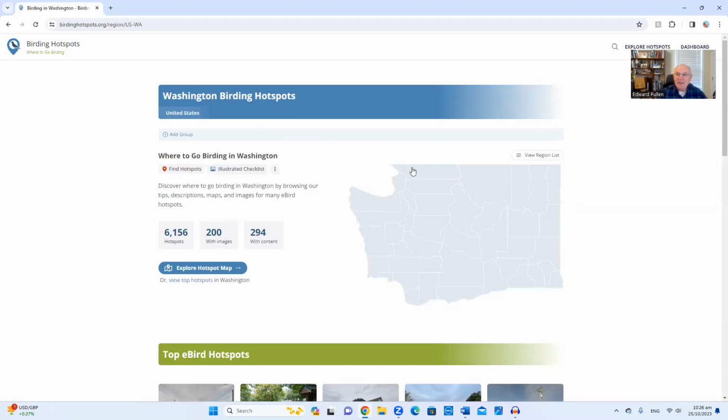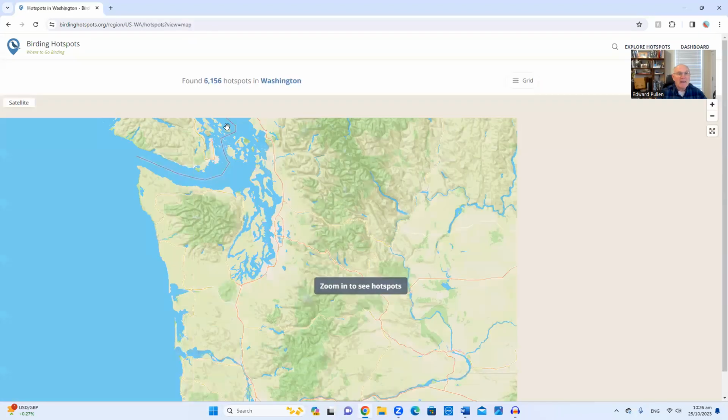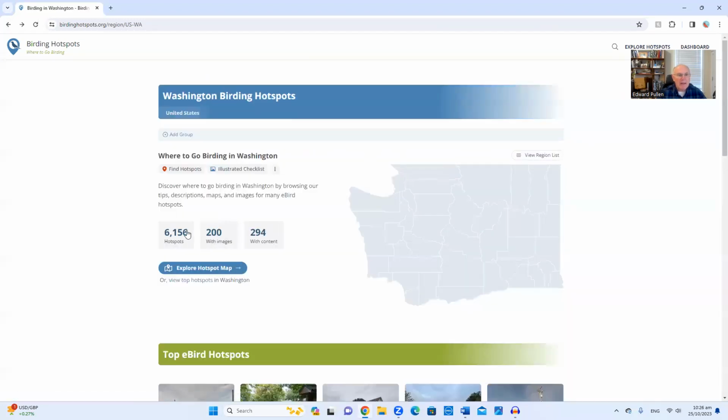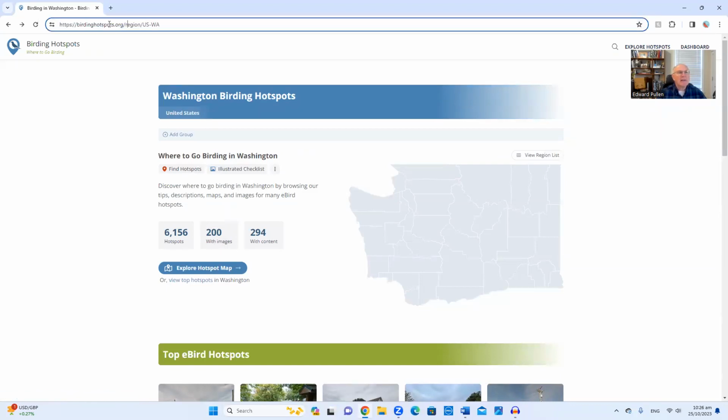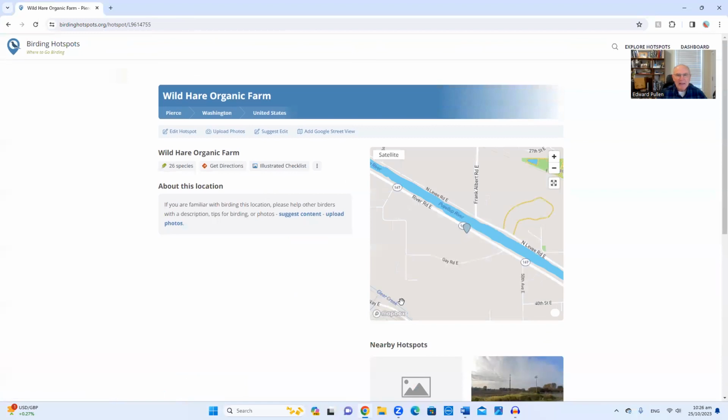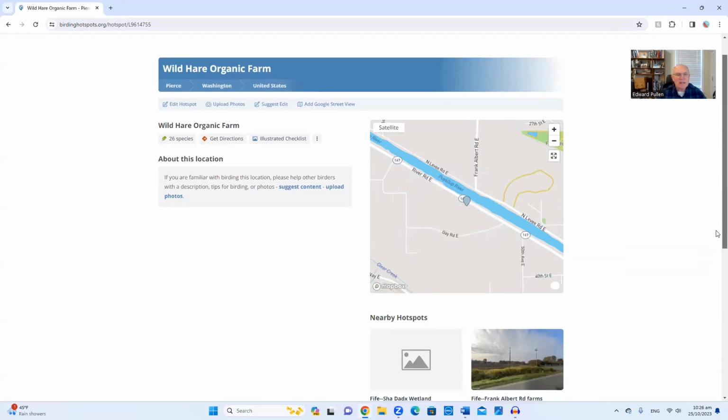So basically, you navigate to the hotspot. You can find it in lots of ways. I'm just going to go to find hotspots. I'm just going to go back and type in the name because that's the fastest way to show you how I want to do it. So I'm just going to type in the Wild Hare Organic Farm in Puyallup. So basically, this brings you up to the page on the website for that farm.